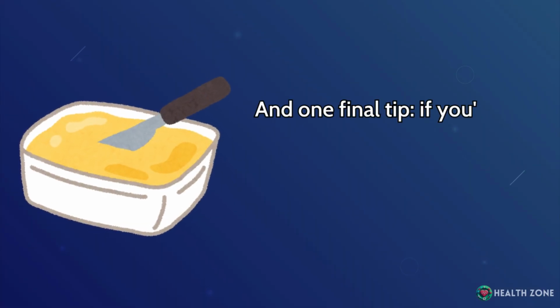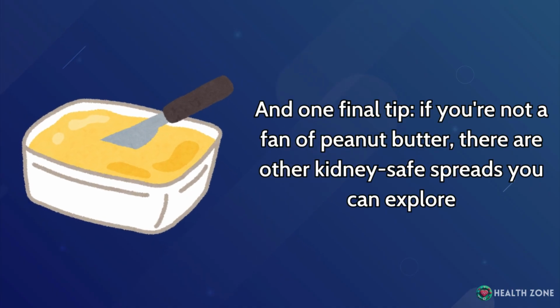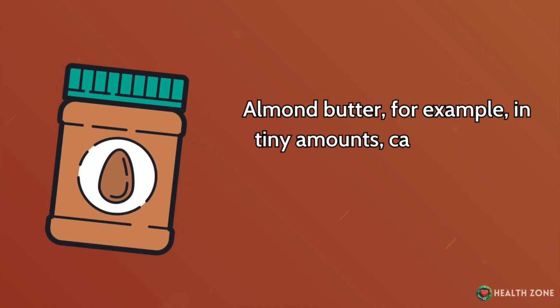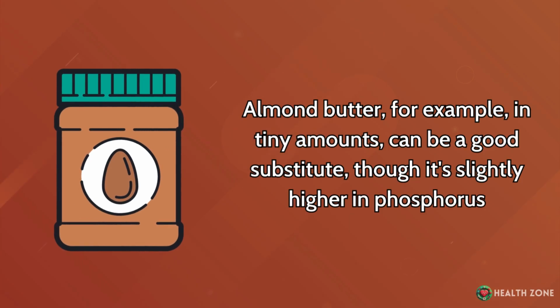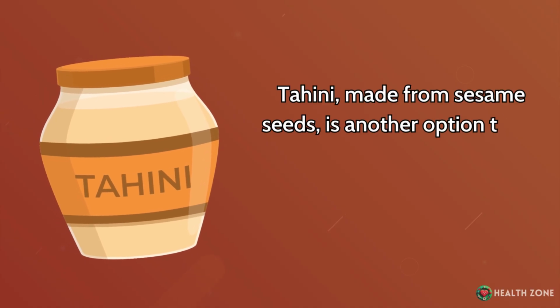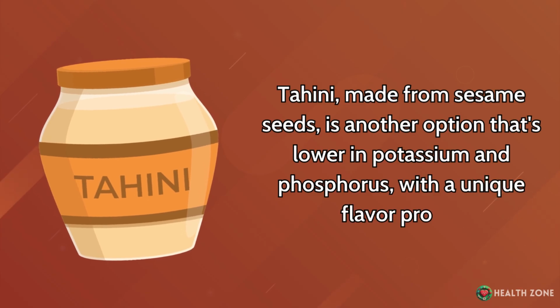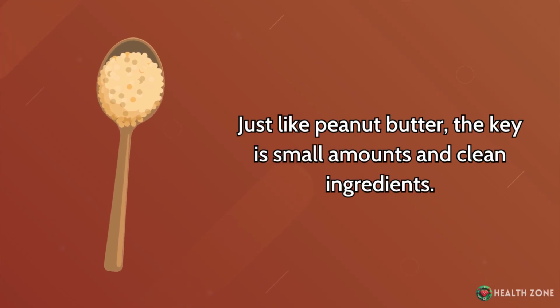And one final tip, if you're not a fan of peanut butter, there are other kidney-safe spreads you can explore. Almond butter, for example, in tiny amounts, can be a good substitute, though it's slightly higher in phosphorus. Tahini, made from sesame seeds, is another option that's lower in potassium and phosphorus, with a unique flavor profile. Just like peanut butter, the key is small amounts and clean ingredients.